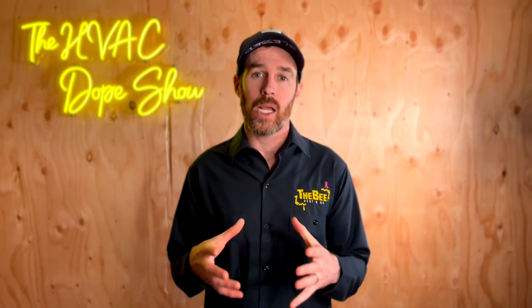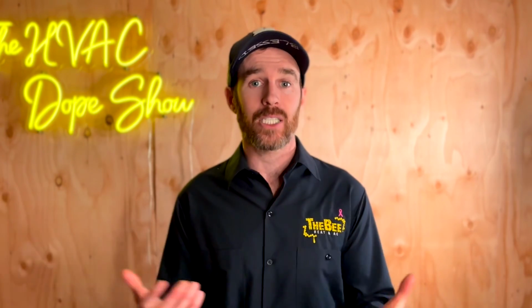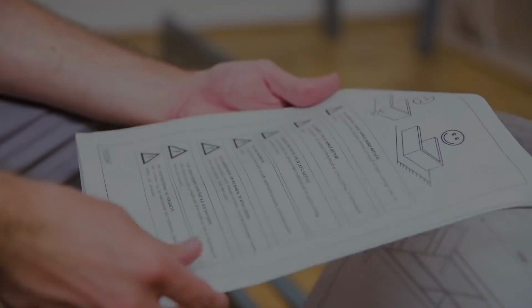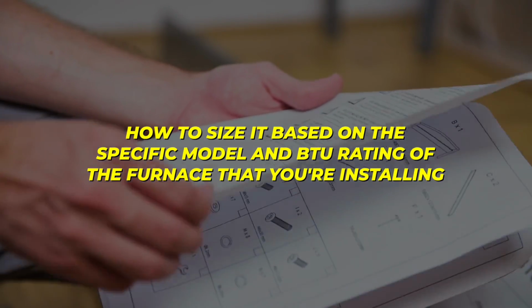And if you have the wrong size exhaust, it will cause chronic pressure switch error code issues. And in order to size things properly, it's very simple to do. You just look at the manual, because in the manual, there's going to be a page that tells you exactly how to size it based on the specific model and BTU rating of the furnace that you're installing.